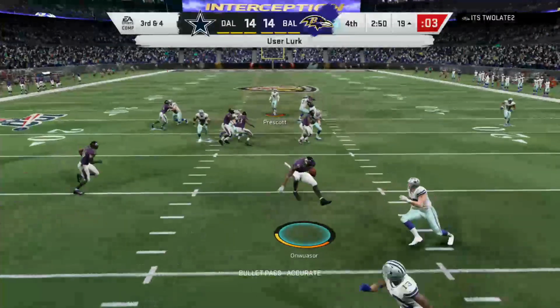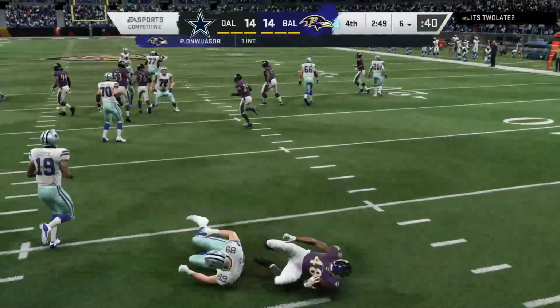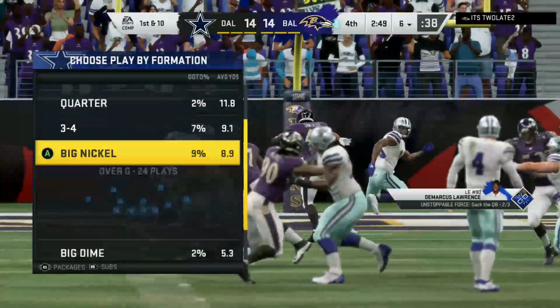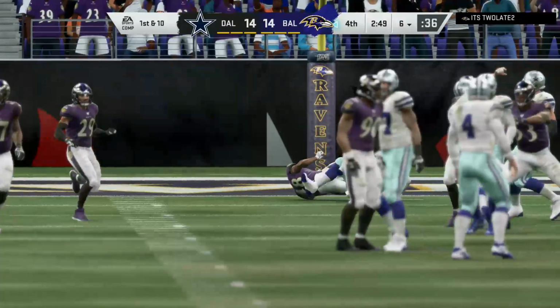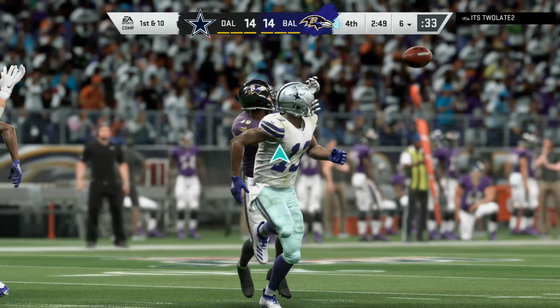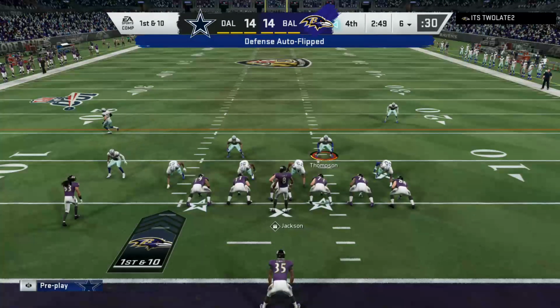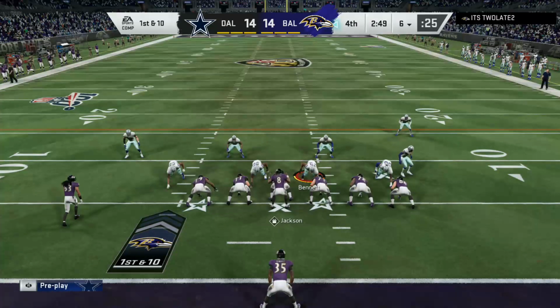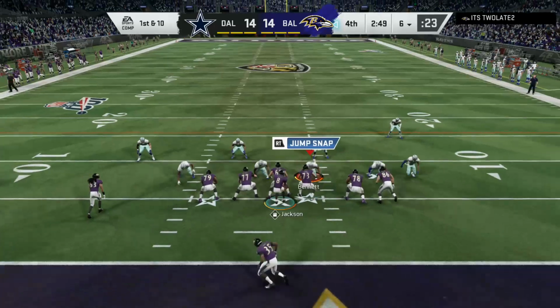And this is going to be intercepted. Picked off by Patrick Onwuasor. And the Ravens will get the football back. Well, they thought they were going to break the tie. The defense had other plans. They were already in field goal range. An interception. Being a little bit too greedy with the opportunity to put points on the board, but give credit to the guys on the defensive side.